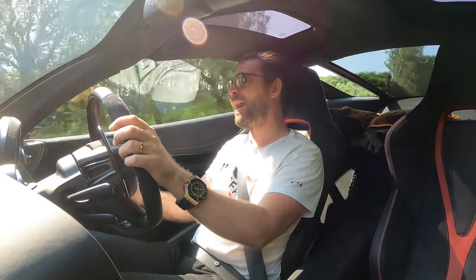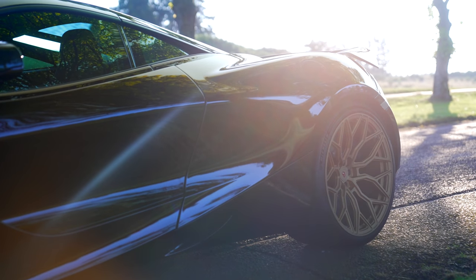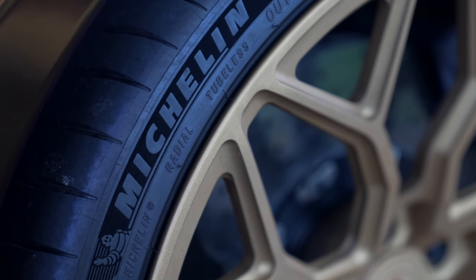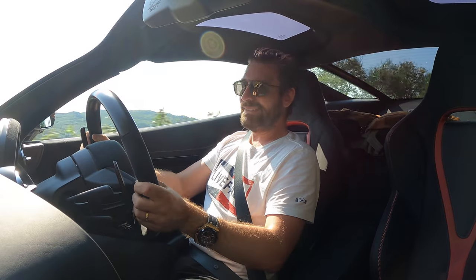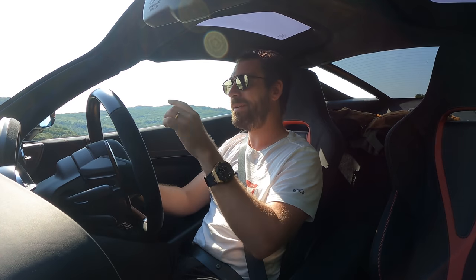Now we have fitted our first upgrade on this car, which is the Boston wheels, 20s at the front, 21 inches at the rear, and we've shod them with a Michelin PS4S tire. Just the grip levels are astounding. But you get some temperature into it, combined with these brakes, and this is where it all comes together.